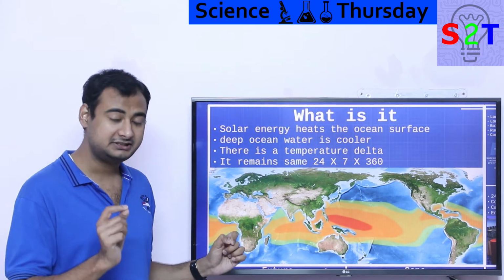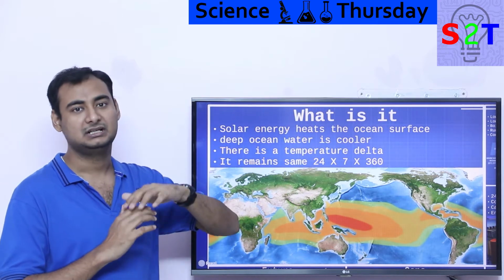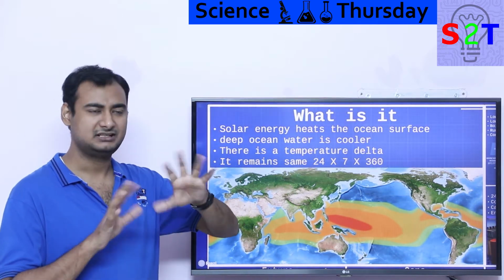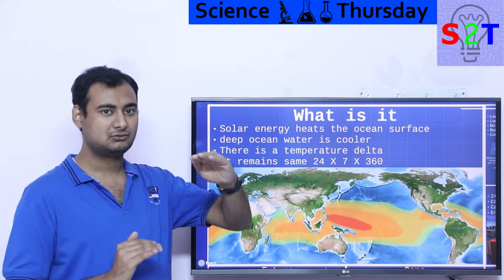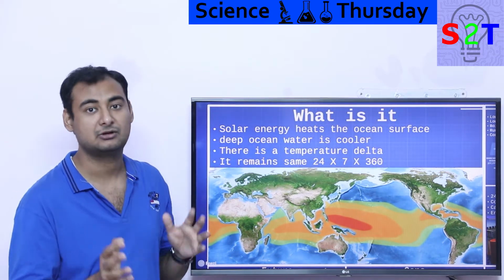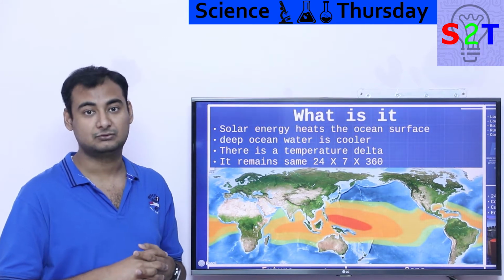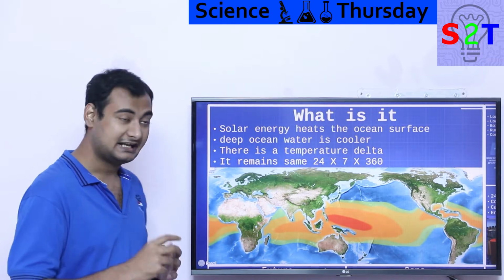Now here's the trick. It does heat it up, but the deeper ocean is different. If you take the upper surface water, that would be around, let's say, 20 to 30 degrees Celsius. Generally it would be 20 to 25, but let's go with 20 degrees Celsius. But what about if you go down deep enough? Let's say you went down 1 kilometer. At that point you will be getting around 4 or 5 degrees Celsius water. So that's the inherent thing.